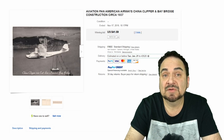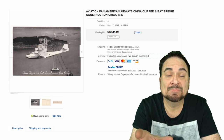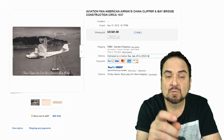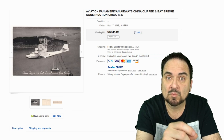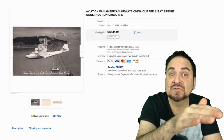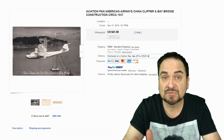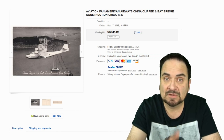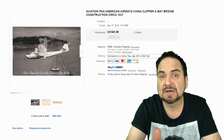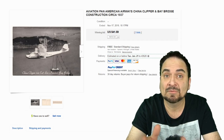Now this next one is another postcard. This one I have had before. This is the Clipper flying over the Bay Bridge while it was still under construction. Now the first flight of this was supposed to go over it as well. This is a later one, 1937. The first flight, they realized they couldn't gain enough altitude to get over it at that point, so it actually went under it on the first flight. Interesting fact. Love this sort of stuff. I love the history and everything tied to this. So $41.59. I've seen this one down to about 25 and all the way up to 75 in that range.